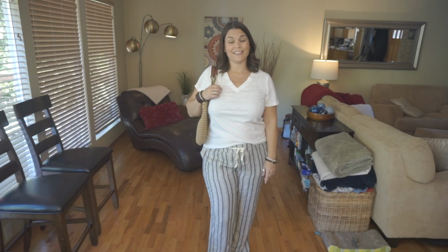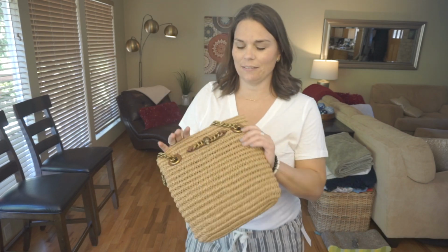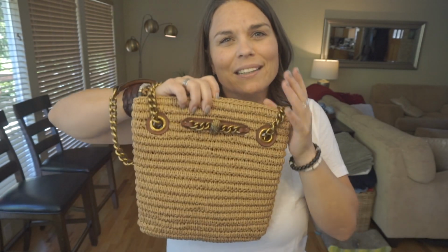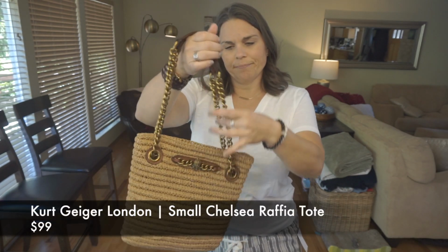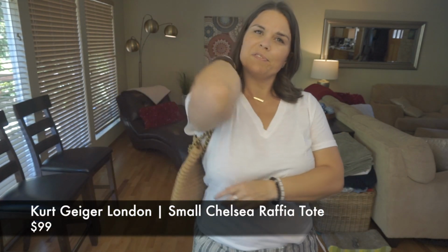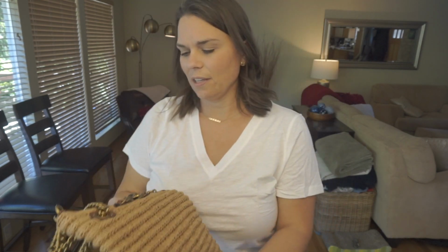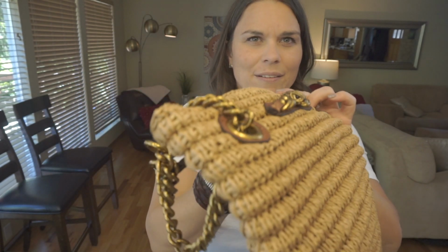Okay, here's the next outfit, and it's really cute. Okay, we'll start with the purse. Look how cute it is. I love a purse, and I've been wanting a little purse like this. I don't usually love a chain strap, but it's kind of fun. I don't have a purse like this at all. It's got a fun little, look at, what is that? It's like a little bird head on it. I don't know if you can tell. Okay, that's cute. We'll have to check the price.